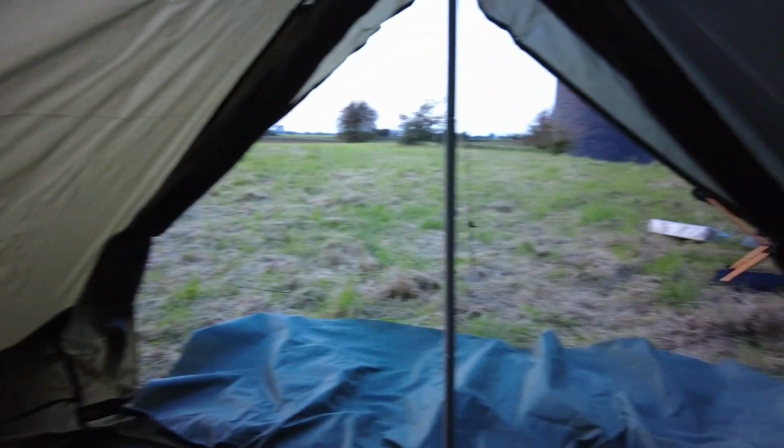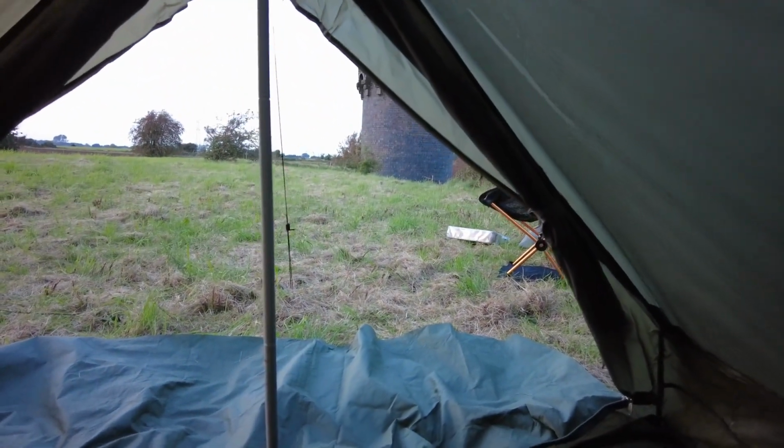I've put down an extra layer of tarpaulin nylon on the bottom of this one, just because we're next to lots of hawthorn trees, and I thought, okay, it's not really a place which is mowed a lot, and so anyway, that's what I've done. So that's the view tonight.